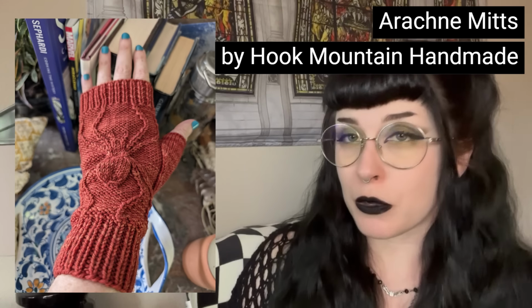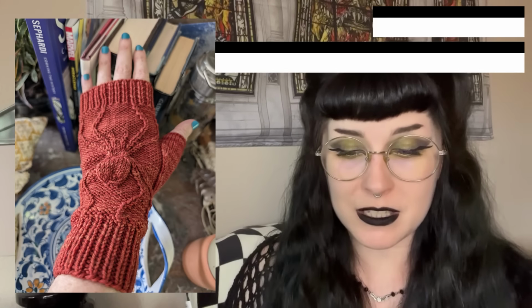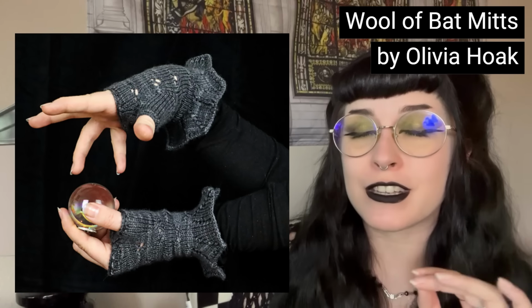There is also a matching pullover by the same designer, which is not included in this list for obvious reasons, but it's also fantastic. Next up, the Wool of Bat mitts. I love these so much.